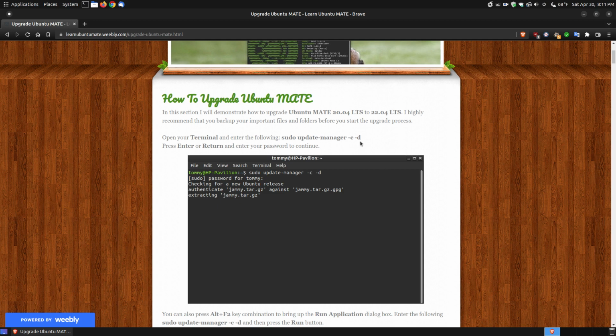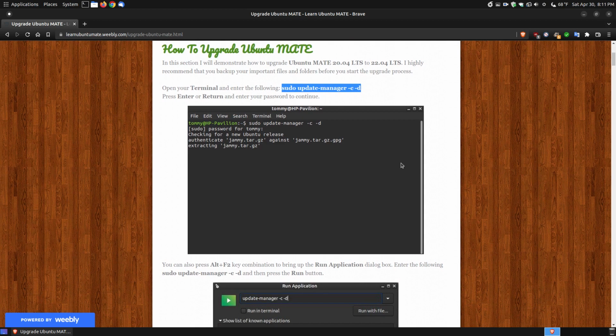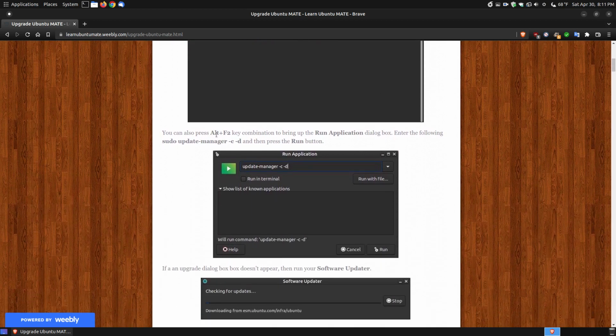Now, one way of upgrading your system is to simply copy this string of commands, open up your terminal, right click and paste them into your terminal, and press the enter or return key. If you don't like using the terminal, you can press the Alt F2 key and it will bring up the run application dialog box.